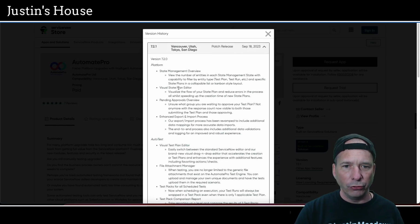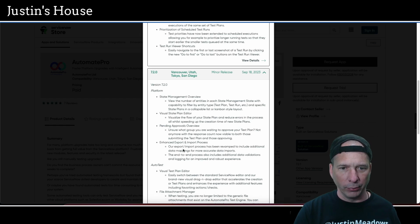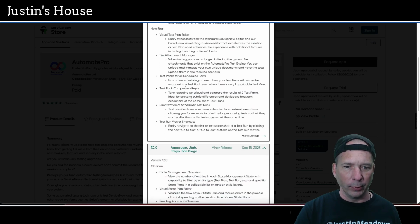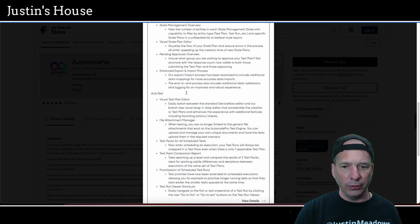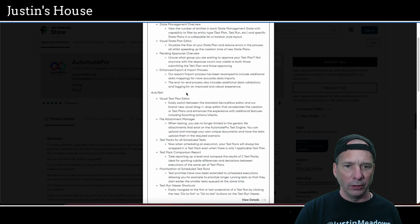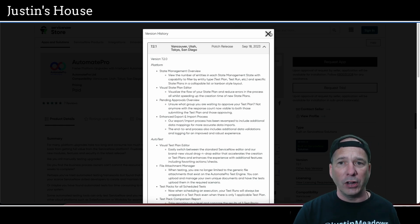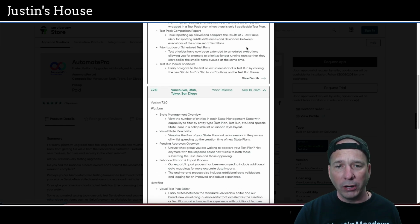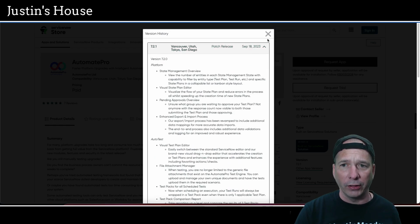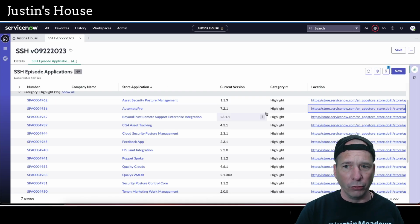State management overview, visual plan editor, pending. This is what I have to do before you guys. I have to see if they actually are the same thing or not. Enhanced export and import process. Enhanced export and import process. Yep. So this is actually the same exact thing. Test all scheduled tests. Yeah, this is the same exact release notes. So this is a release notes fail. I've got to miscategorize 7.2.1. Maybe there was a bug or something, but I'm not seeing anything different just on first glance. So leave me a note down in the comments below if I missed it. But I will update this to release notes fail.